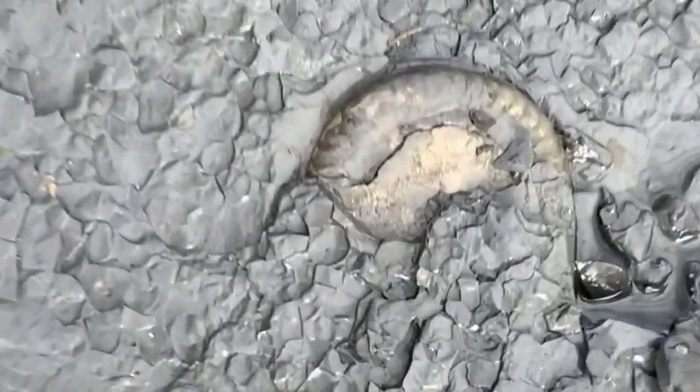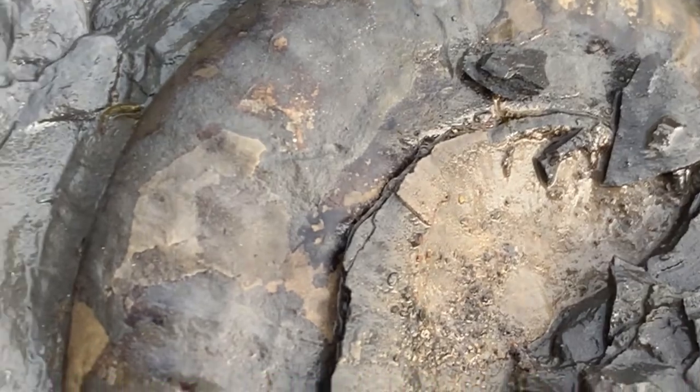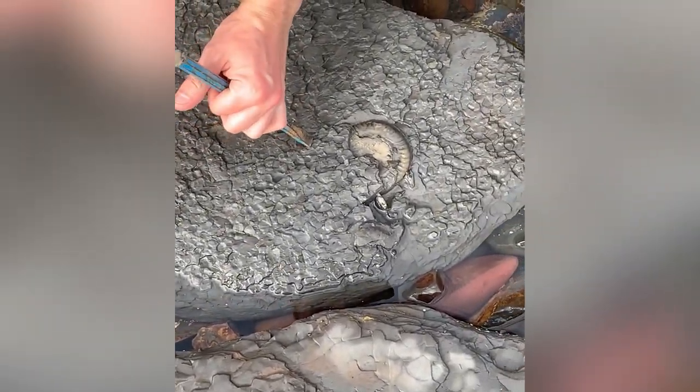On this fallen shale slab, there's a very poorly preserved Hildoceras. I could already tell that there was no middle, but maybe the outer whorl would pop off with a chisel.